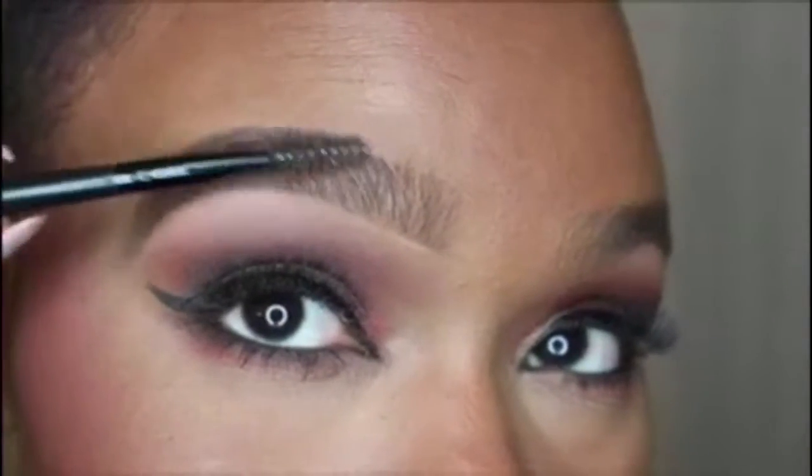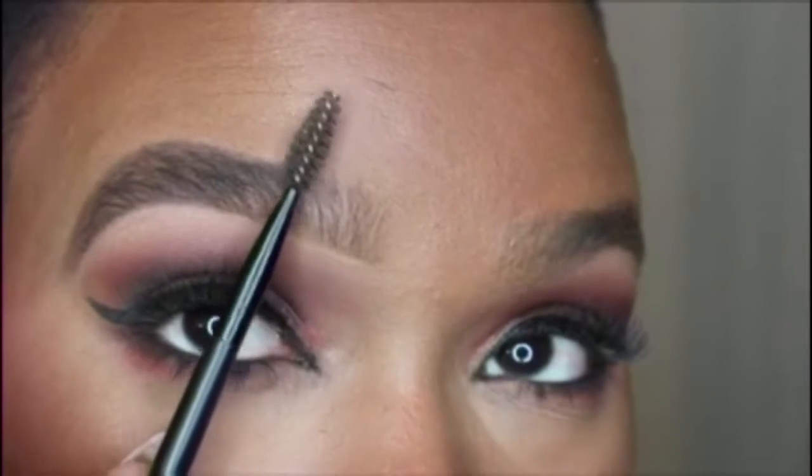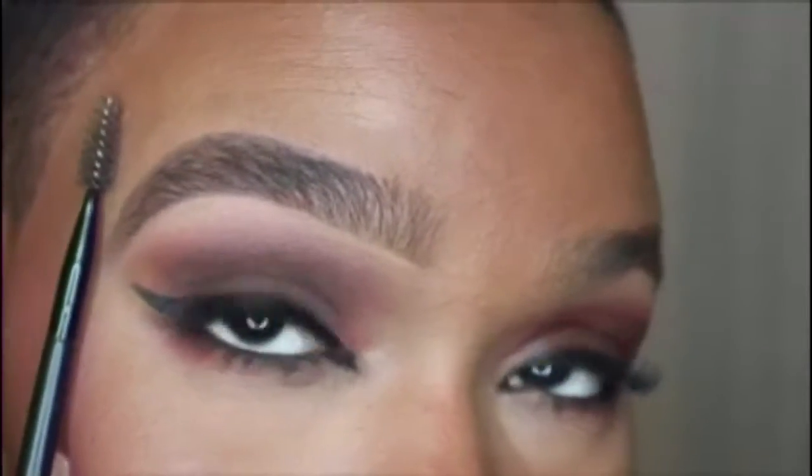So again, I'm going with my spoolie to blend everything out, to soften everything. And again, just mainly keeping the product from a quarter of the way through the brow to the end and blend out the front. Keep it soft.